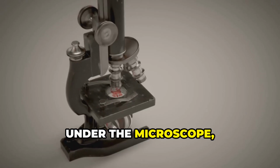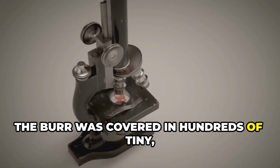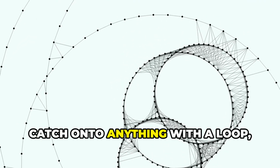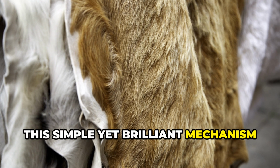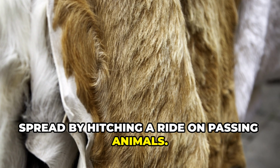Under the microscope, de Mestral discovered the burdock's secret. The burr was covered in hundreds of tiny, sharp hooks. These hooks were perfectly designed to catch onto anything with a loop, such as the threads in his pants, or the strands of his dog's hair. This simple yet brilliant mechanism allowed the burdock seeds to travel and spread by hitching a ride on passing animals.